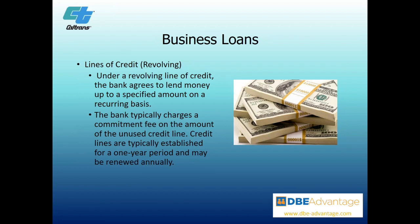Lines of credit are not term loans. They are not a loan. They are money that you can draw out and pay back as you need it throughout a year. The secret here is to make sure that you pay off that line of credit at some point during that year for at least a 3 to 5 day period.